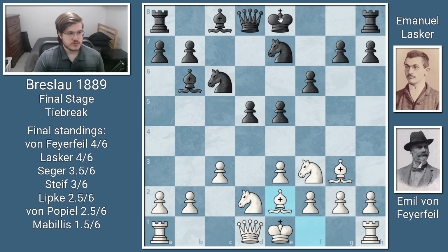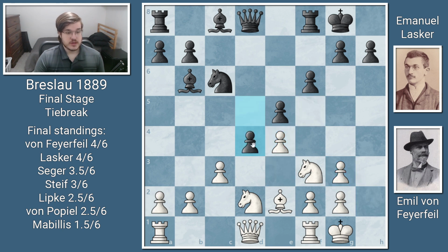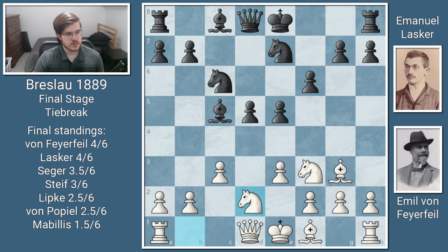The game continued bishop to e2, both players castled. Knight to f5, of course Steinitz loved going after the bishop pair. And after e4, knight captures g3, h captures g3, d4. And Steinitz would go on to use his bishop pair to win this game in only 30 moves.